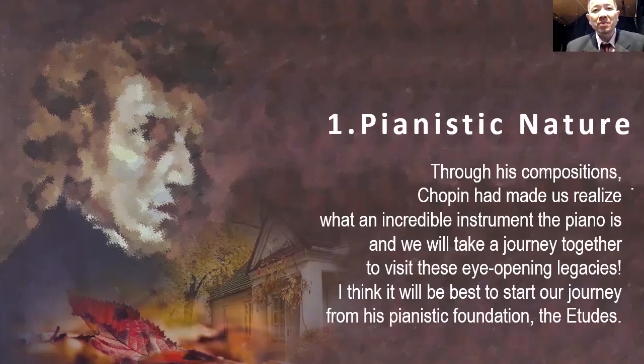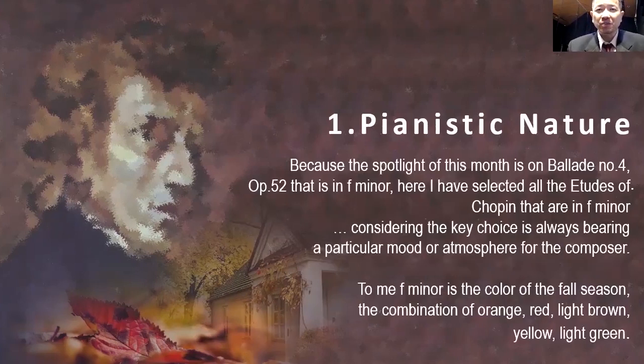I think it will be best to start our journey from his pianistic foundations, the etudes. Because the spotlight of this series is on Ballade number 4, Opus 52, that is in F minor, here I have selected all the etudes of Chopin that are in F minor, considering the key choice is always bearing a particular mood or atmosphere for the composers. To me, F minor is the color of the four seasons, the combination of orange, red, light brown, yellow, light green.